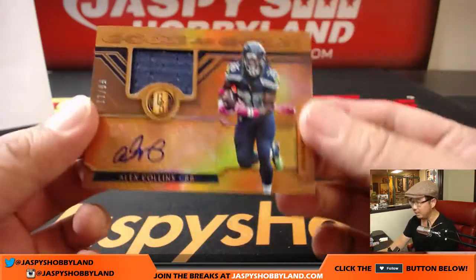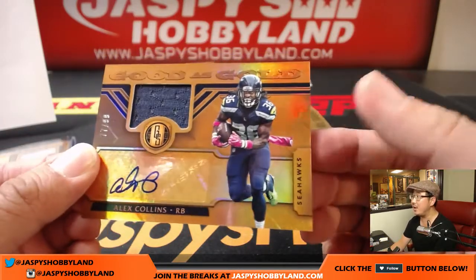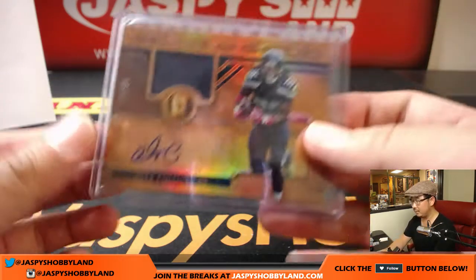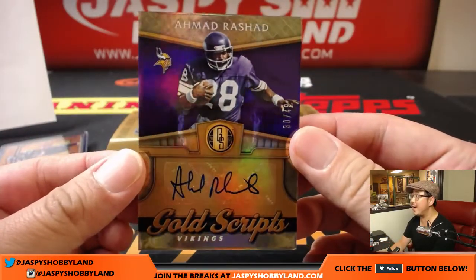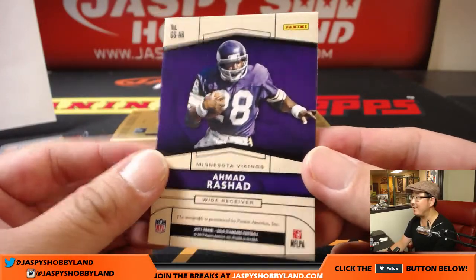We got Alex Collins, good as gold, 77 out of 99. Jersey and auto for the Seahawks. Alex Collins, Elvis Ekman with that one. Nice, I like this. Ahmad Rashad. Gold scripts, 30 out of 49. Ahmad Rashad, Vikings. Joseph Kavanaugh with that one.